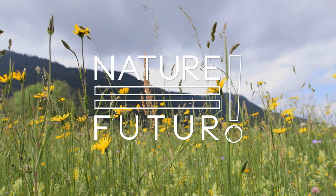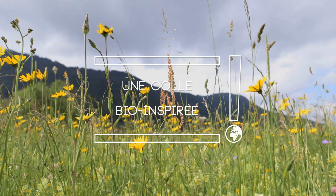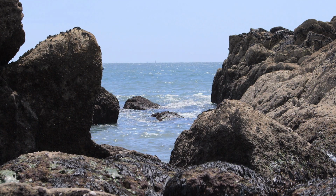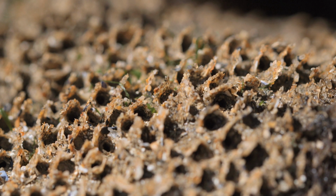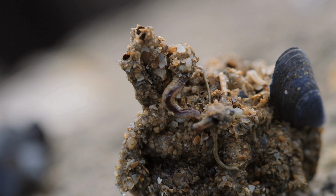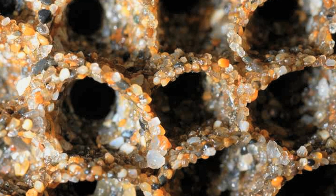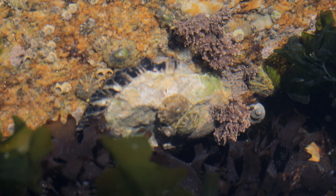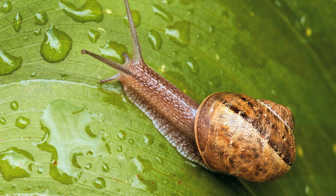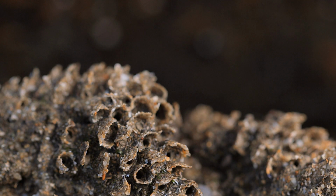Nature equals future. A bio-inspired glue. In nature, one can find living creatures that have powers of adhesion in a liquid environment. This is the case of the sandcastle worm, a marine worm able to build his own home in the water by combining mineral debris. This is also the case of a crustacean, the barnacle, or the snail whose slime allows it to stick onto a wet surface. These unique capabilities are of interest to researchers working on surgical adhesives.